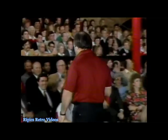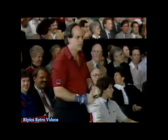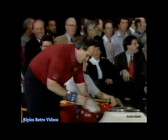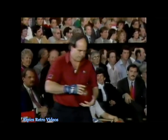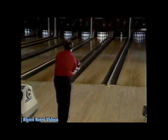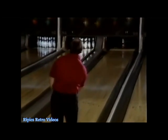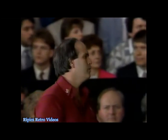Left only the 5-pin, and Jeff Bellinger is one of those that says he talks to other people, but it's really talking to himself. Loud enough, though, that we often can hear what he has to say. There he was with the resin bag over the thumb hole and patting it and wiping it off, and now ready. 73 through the 8th for Bellinger. Spare up.